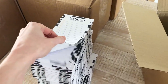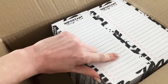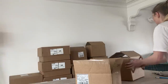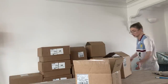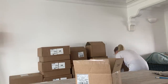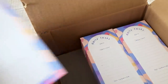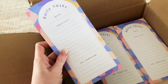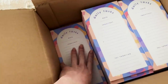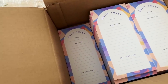Okay, so if I counted correctly, we should have 522 of these, which means 22 extras, which is great. And I should have 534 of these if I've counted correctly, which is nice because there's some extra, which means if anything goes wrong, I hope not, then there's extras just in case.